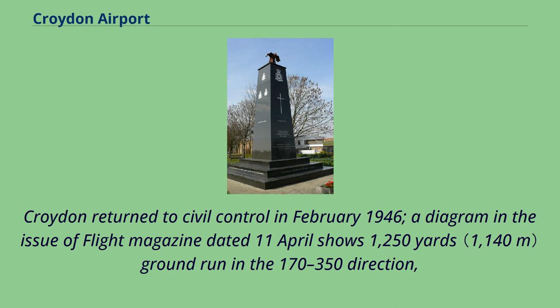A diagram in the issue of Flight magazine dated 11th of April shows 1,250 yards ground run in the 170 to 350 direction.